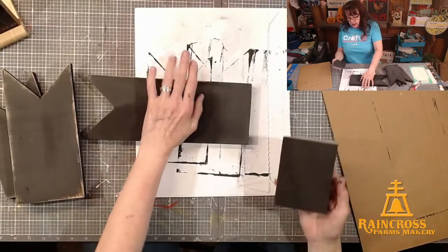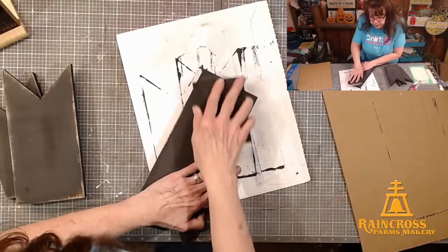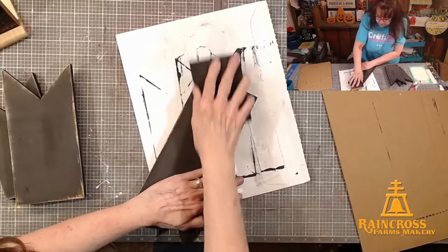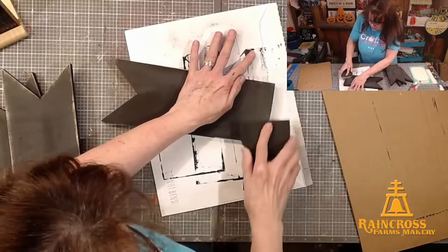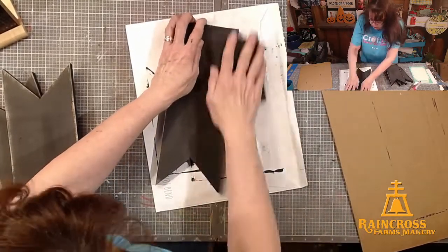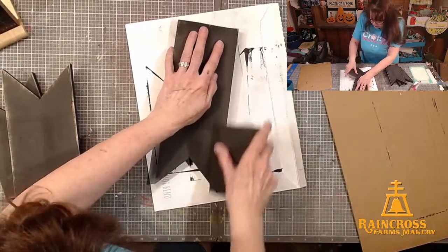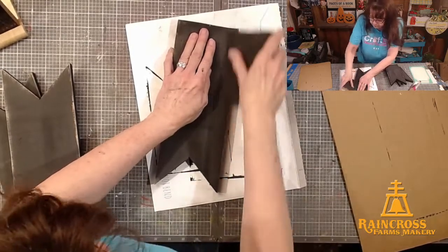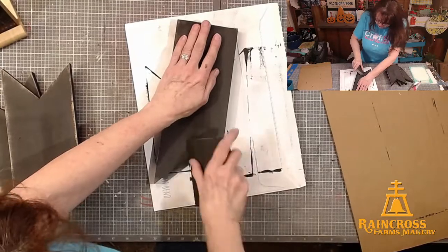Yeah, I'm gonna have sanding dust everywhere. I'm gonna stand up and get a little more leverage on this. That edge does not want to come off. That paint adhered really well. Or else I need heavier grit sandpaper.